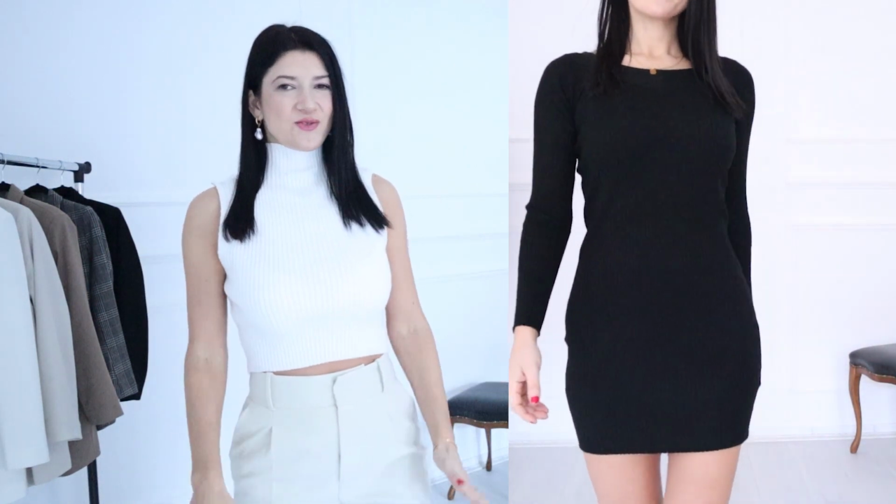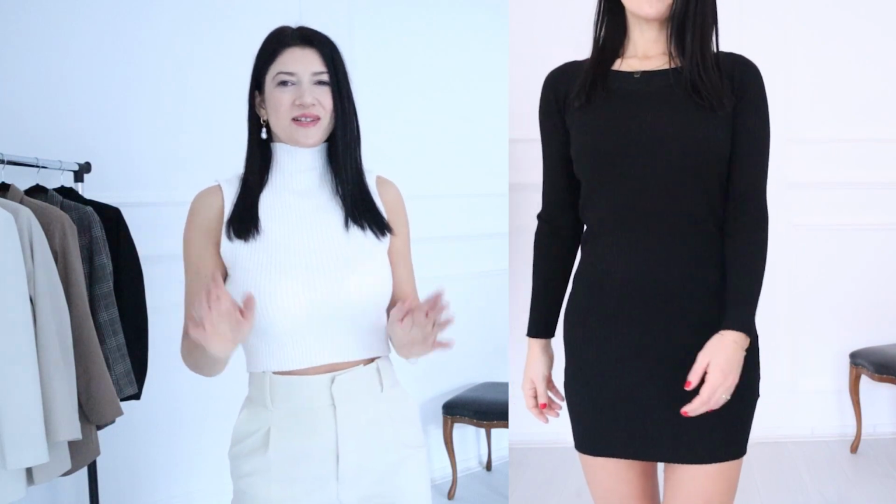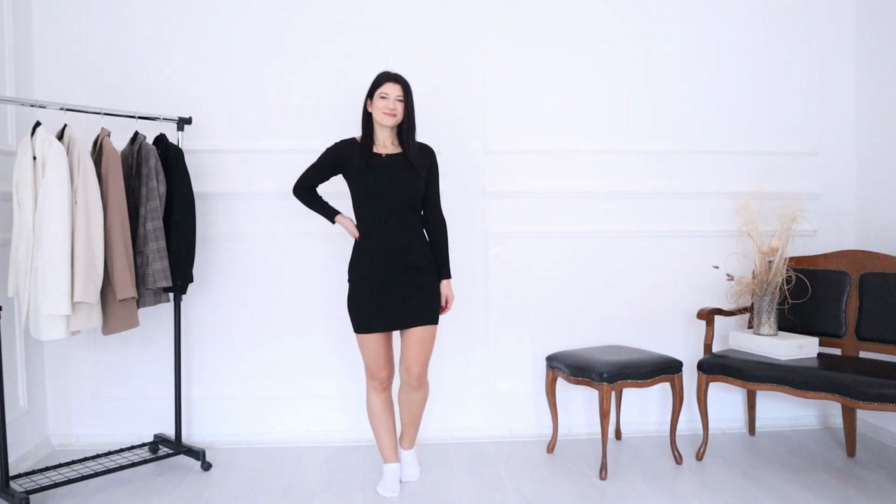In this look over here, I'm starting with this really simple black dress. This is a really old dress. I'm not even sure where it's from now because I removed the tickets, so it's either from H&M or Zara. There are so many similar dresses of this kind, even today, both on H&M and Zara.